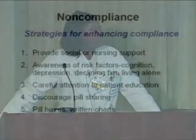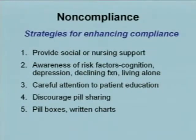Maybe the nurse will teach the family the most appropriate way to take the medication, trying to help them with their compliance. Being aware of the patient's risk factors. If you have a demented patient, if the cognition isn't where it needs to be, then that's going to be a problem with why they're not taking their medication. Also, depression, decline in function, and living alone have contributed to noncompliance. If they live alone, nobody really knows what's going on but what they tell you.